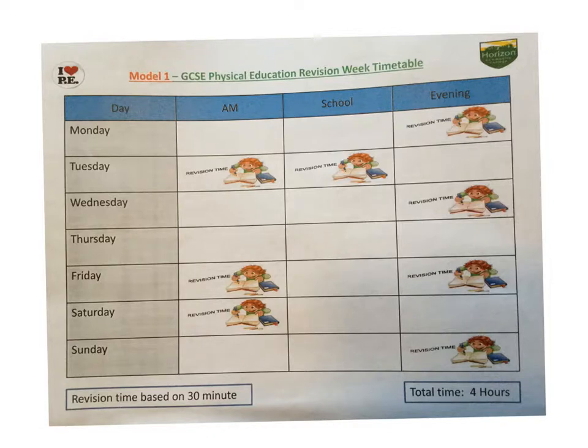Now, the first model here is for students for whom GCSE is a real priority, potentially going on to do A-level, then potentially going on to do a degree with aspirations of becoming maybe something like a teacher, a physio, something related to sport. And sport is a real key area of their life. And I would suggest, if you are that sort of student, then Model 1 may be a suggestion for you.